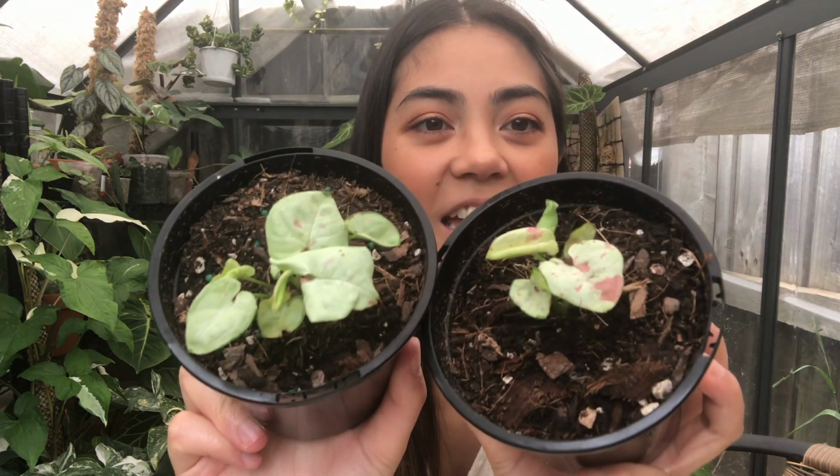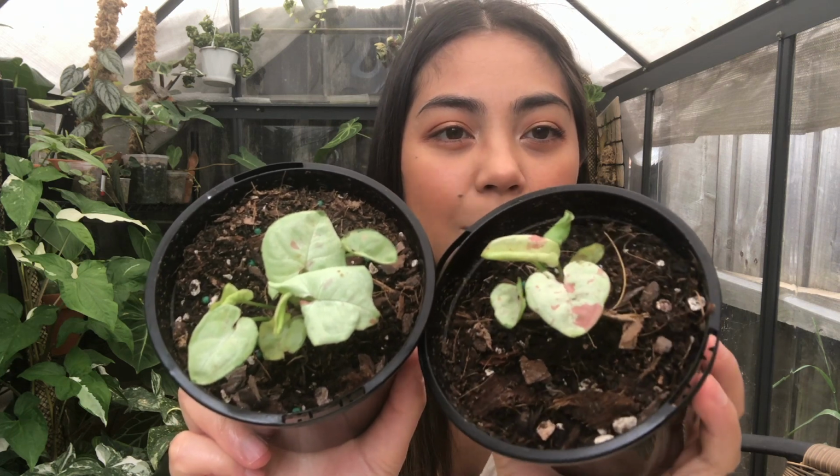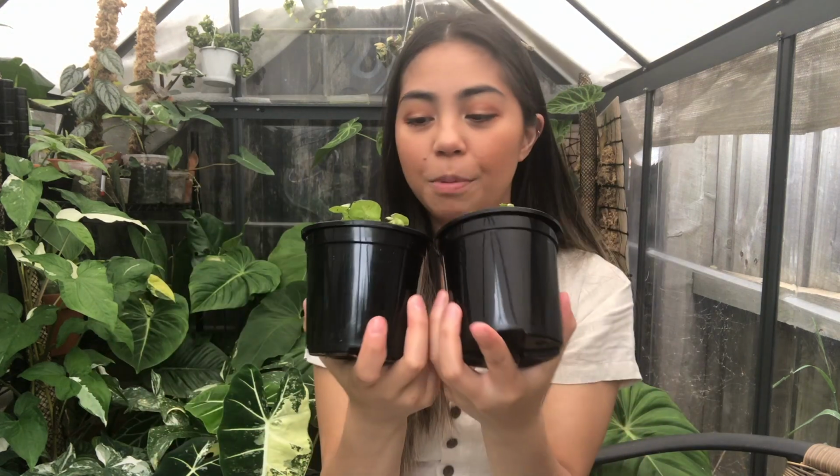But as you can see there, they're a very light green with speckles of pink on them. They're super duper cute, super duper baby. Can't wait for these ones to grow big.